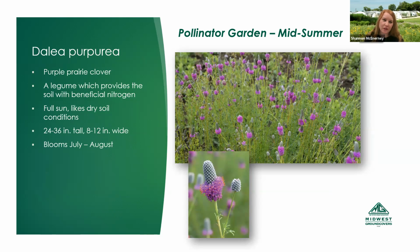One great thing about this plant is that it is a legume, so it provides beneficial nitrogen, and fixing nitrogen is very important to prairie restoration and to the soil. So a great benefit of having this plant in your yard. And this plant likes full sun and dry conditions. It has a thick and deep taproot, so that's really what allows it to hold up well when we get into some drought conditions.